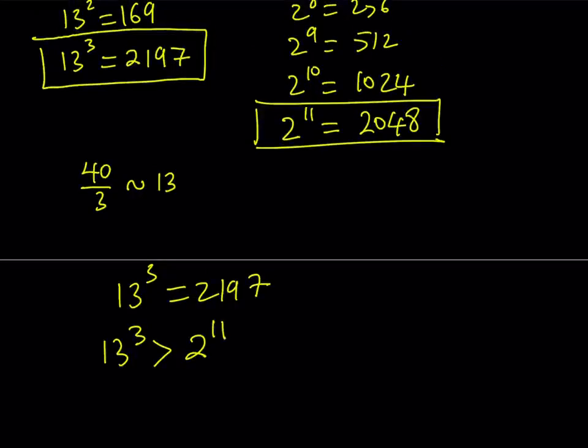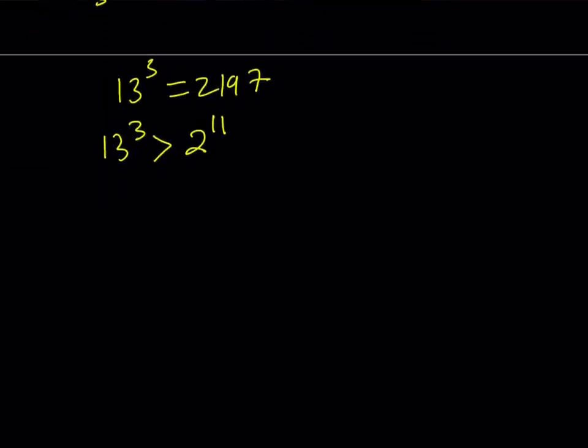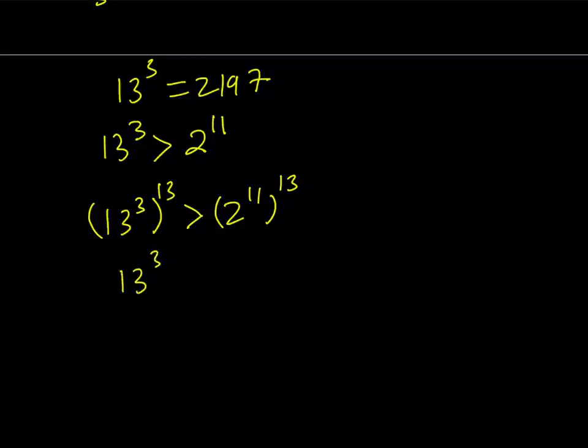Since my goal is to reach 13 to the power 40, and 40 divided by 3 is approximately 13, let's go ahead and raise both sides to the power 13. We do it on both sides so that the inequality is preserved, because the bases are greater than 1, so it works. When we do, we get something like 13 to the power 39 is greater than, okay, what is 11 times 13? That is 143. So this is going to be 2 to the power 143.